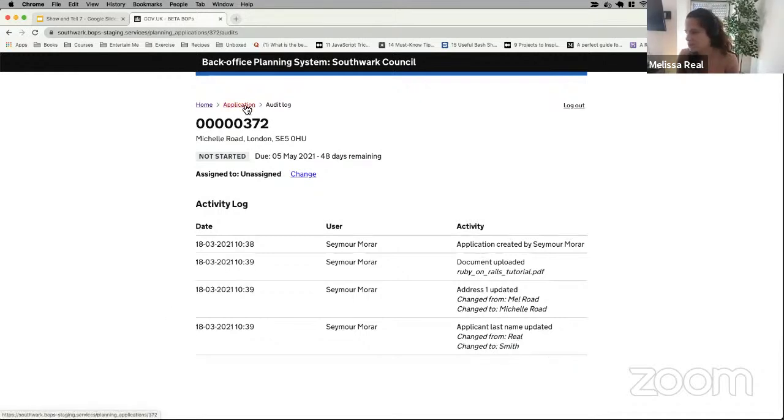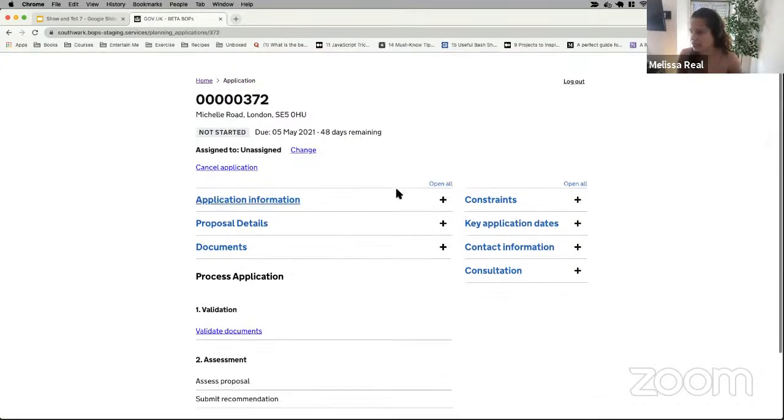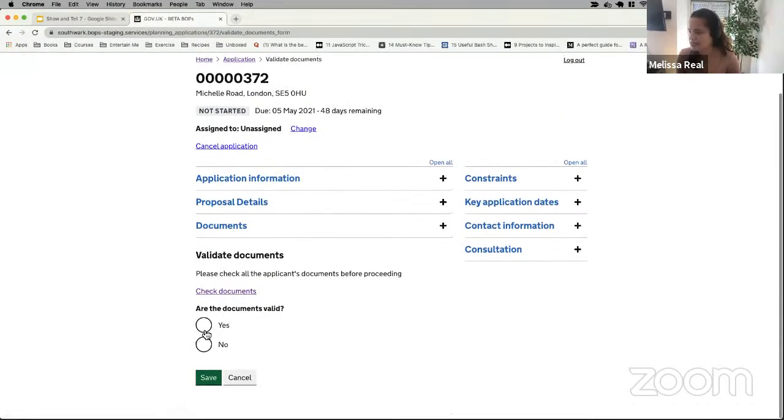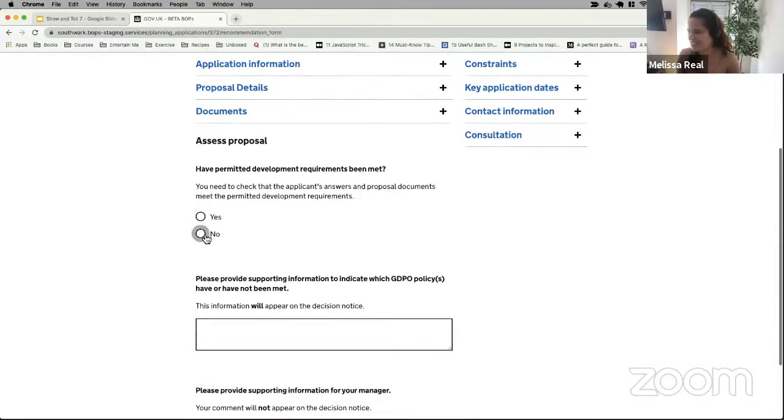Okay, so I've showcased the documents features and I've showcased editing, adding, and creating an application. Now we're going to just validate this so I can show you that you can now see the PDF decision notice in the end.